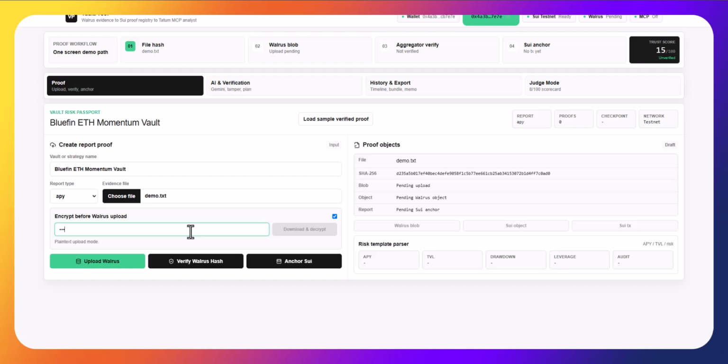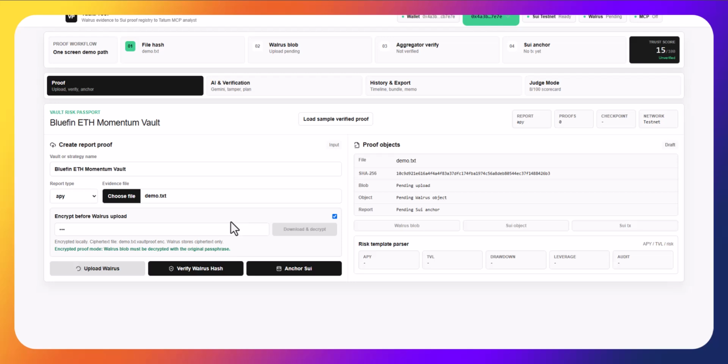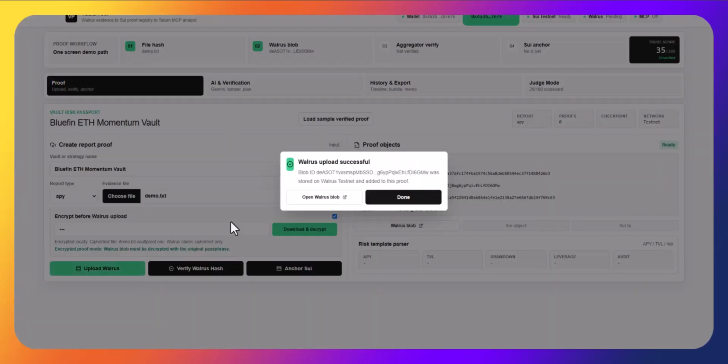VaultProof hashes evidence in the browser, stores it on Walrus, verifies the stored bytes, and anchors the blob identity and hash in wallet-owned Sui objects. Tatum MCP then reads live Sui state, while Gemini performs DeFi due diligence over the verified evidence.